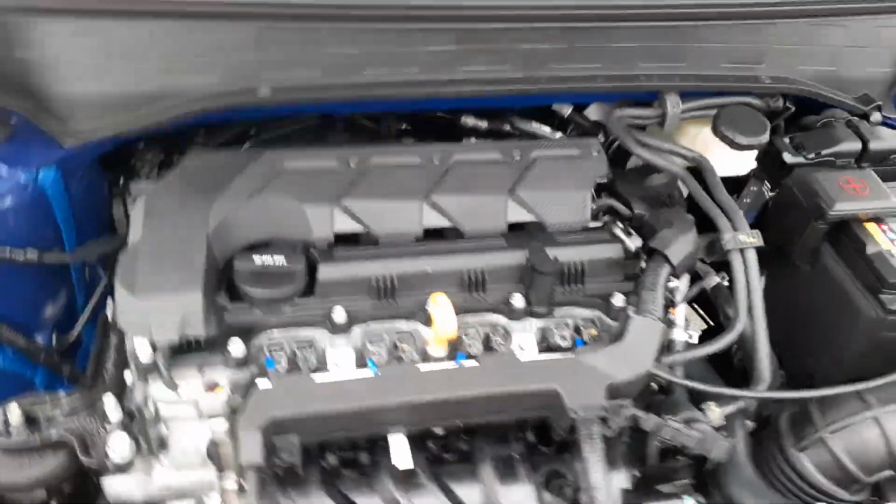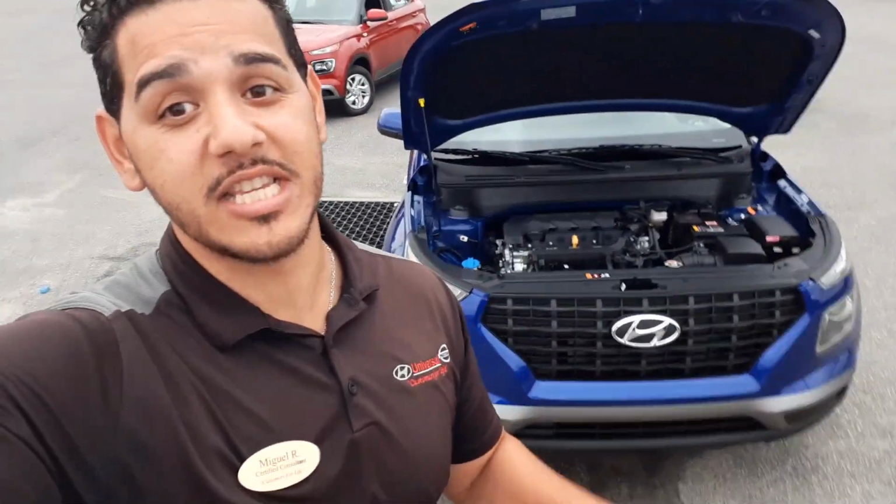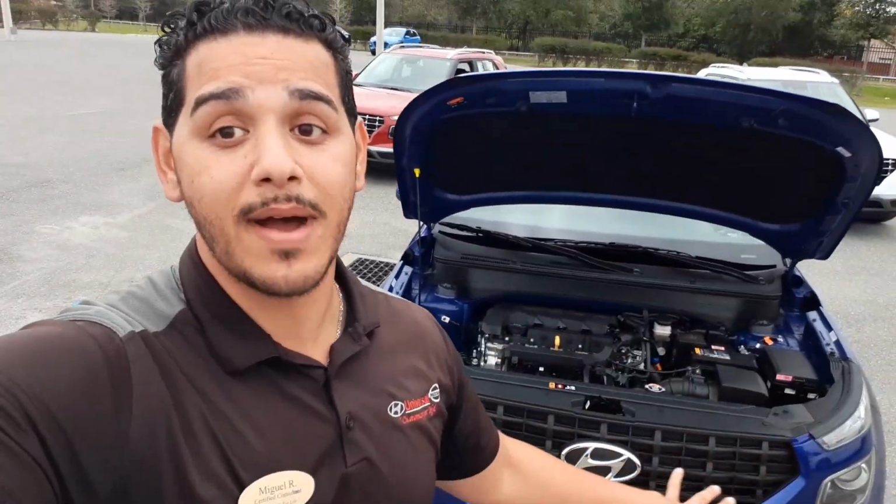Now, something that I do like about this is that this is 121 horsepower. Some people are saying that 121 horsepower is not really that much, and they're not wrong. But go figure, this is not a Viper. It's not gonna go 0 to 60 in 2.5 seconds. That's not what it's built for. It's built to save gas mileage. And if you really have a problem with the number 121 horsepower, guess what? I did some math for you with some Google.